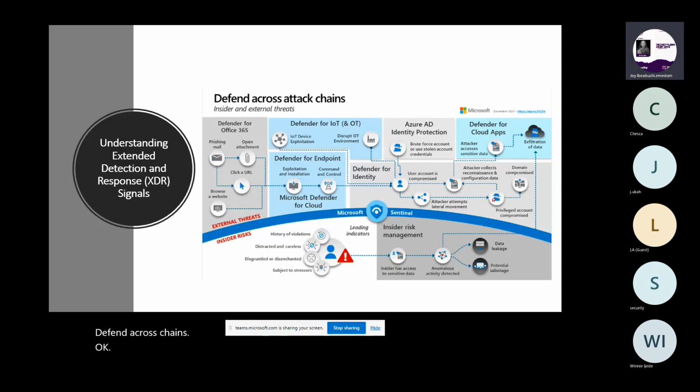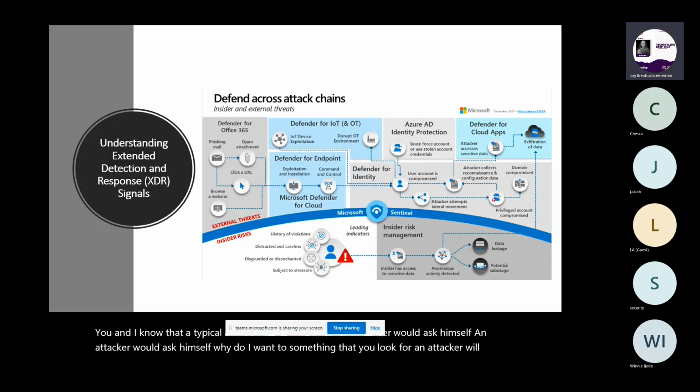You and I know that a typical attack timeline would be that an attacker would ask themselves, what is the purpose of my attack? Maybe I want to be able to move money, or initiate money transfers, or I want to be able to take data. And so they will say, we want to do some form of reconnaissance, right? And then they will either initiate some form of denial of service.